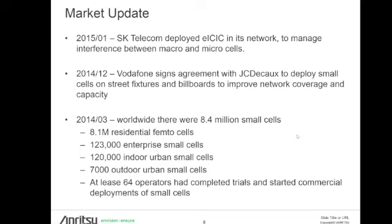So about a year ago, there were actually 64 operators that had already completed trials and started commercial deployment of small cells, using what we defined earlier as a small cell compared to a macro cell.